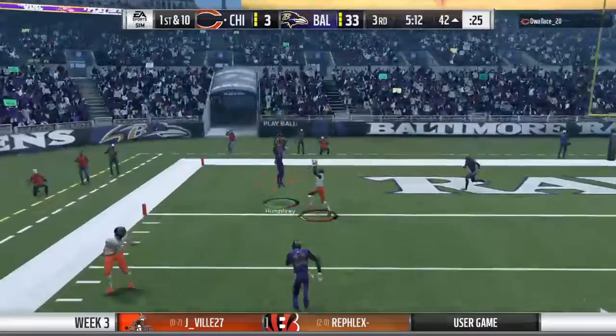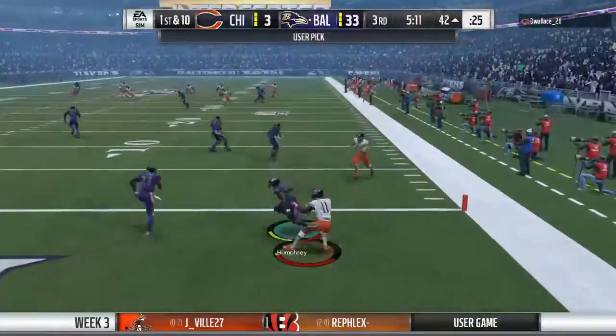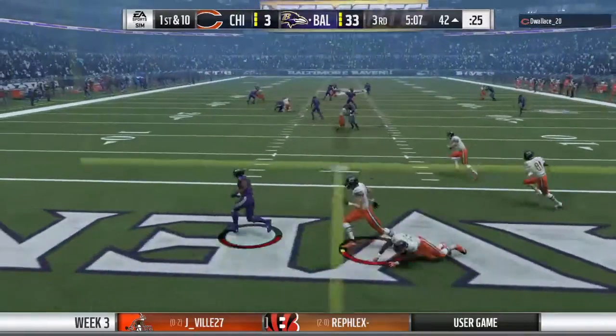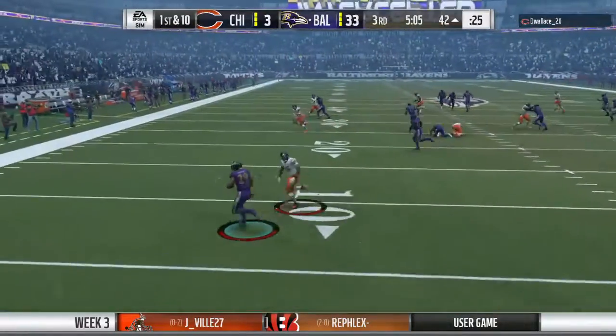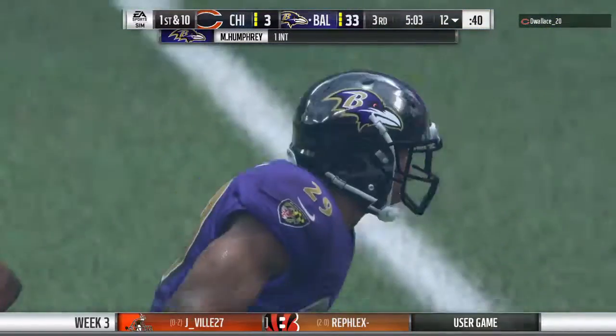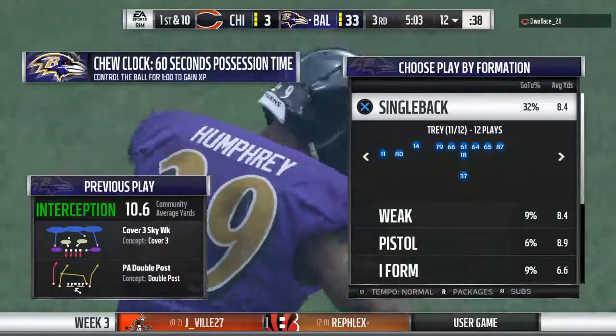I've seen guys have games like... And it's intercepted at the goal line. Picked off by Marlon Humphrey. And to the 12. That's where it stops. The return is halted at the 12-yard line.